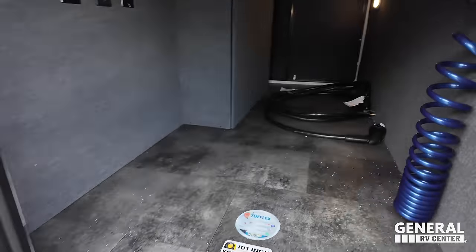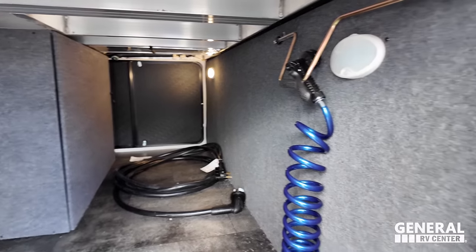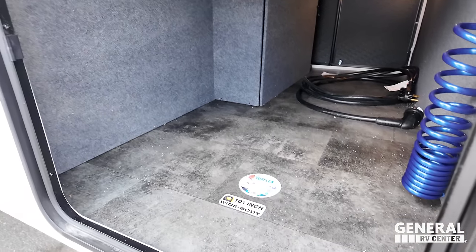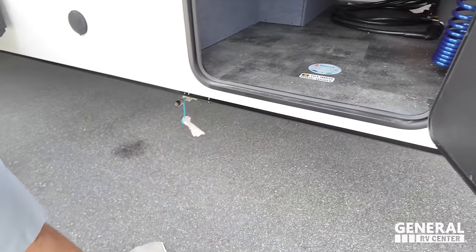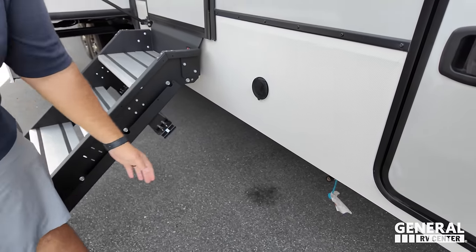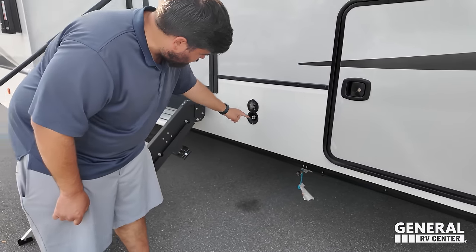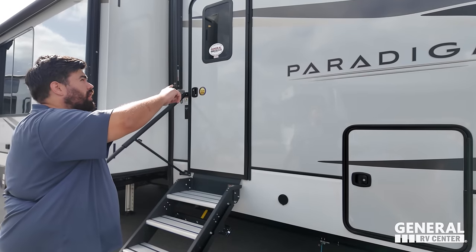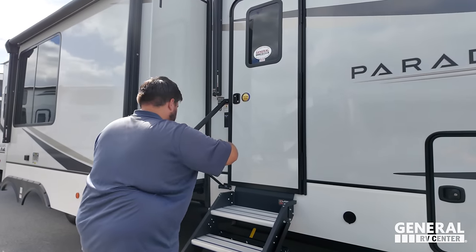A little bit of storage up here. It's not great for a Paradigm, truthfully. Nope. But that's because you have that rear bedroom. And then underneath there, Will, is a propane quick connect. Propane quick connect, and then you do have a little water station right there. Yes, sir. It's a power awning. You got your windows on the outside.